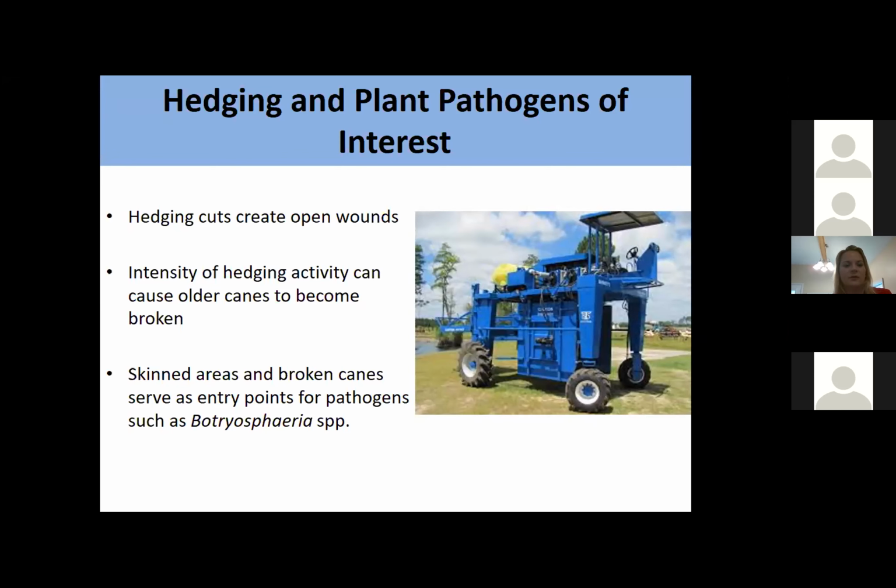So if you never cane prune and you go through there with this hedging equipment, it is very intense and will cause a lot of those older canes to break, and that'll cause a lot of wounds for pathogen entry. So you want to keep a flexibility to the plant, not only for mechanical harvest, so it can handle the equipment going through there, but also for hedging activity too.